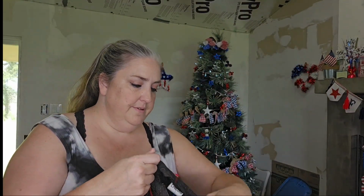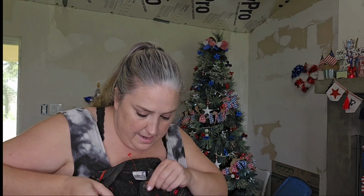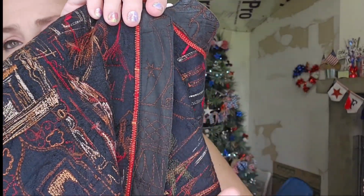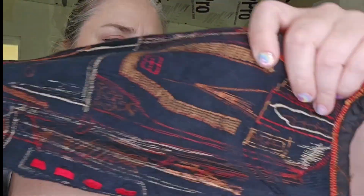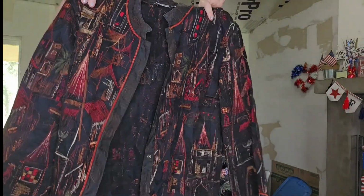So it does have, I want to say, is it snap? Yeah, it's snap shut. So it has snaps, and then it has this front flap that goes down. This is why it looks kind of Asian to me, the way that it's designed. The colors, the ends kind of look Asian. I think it is an Asian-inspired design.